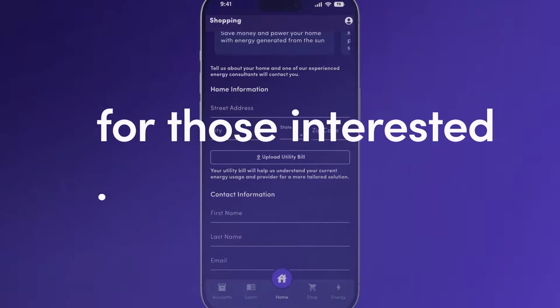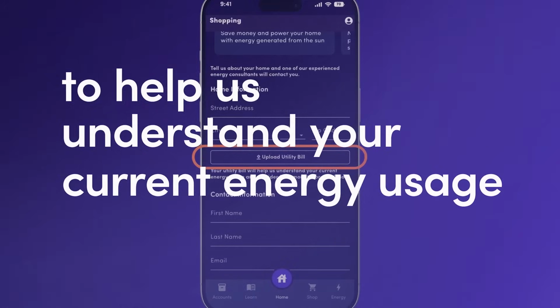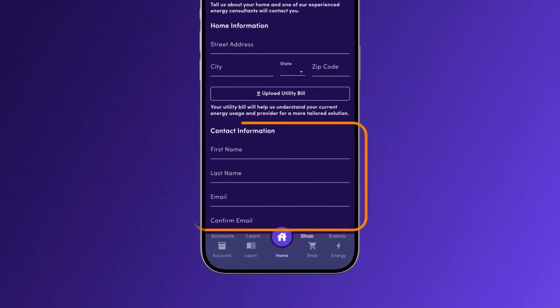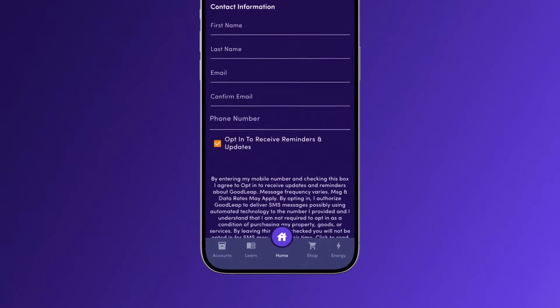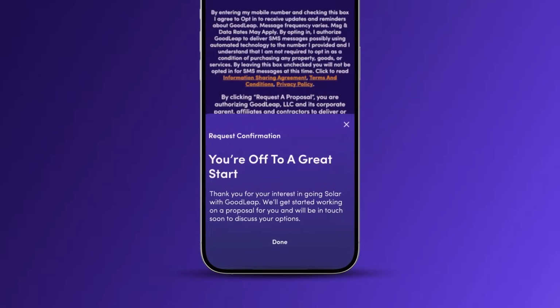For those interested in solar or battery, upload a utility bill to help us understand your current energy usage and provide an optimal system for your needs. Then enter your contact details and don't forget to opt in for updates and reminders. Then tap Request a Proposal. One of our experts will reach out to answer your questions, walk you through your options, and connect you with a trusted local installation contractor.